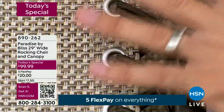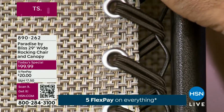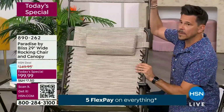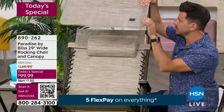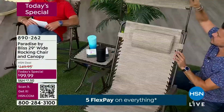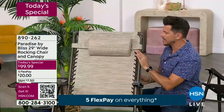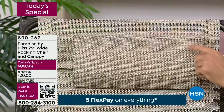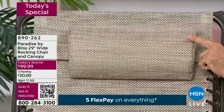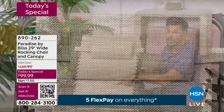Kind of top to bottom, we're going to talk about the canopy, and those are elastic, by the way. I'll start up here with the canopy and then come down. This comes included. You don't have to assemble this or put this on. If you want to use this to cover yourself from the sun and get shade, perfect. If you don't want it, you just hide it right back there. Then we keep on with the features. We have this included plush pillow. I love that it's matching. I love that it's cushy. I love that you can use it as a neck rest or move it down for lumbar support.